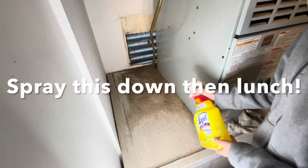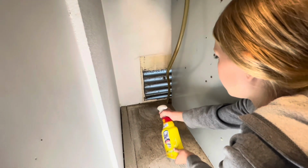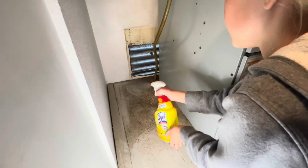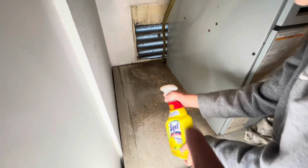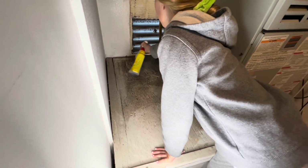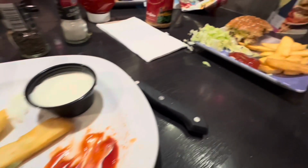Did you start all the way at the back? Oh, yeah. Grab that wall too, up where that vent was. Yeah. That's good. And then, did you get far back behind the furnace thingy? Yeah, there you go. Yep. Can I see your empty one and I'll get you a new one?